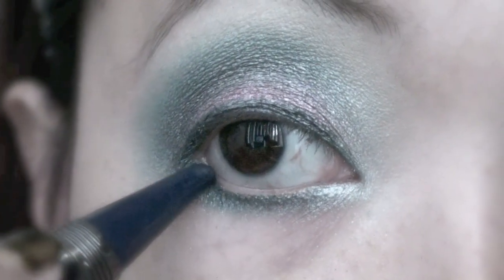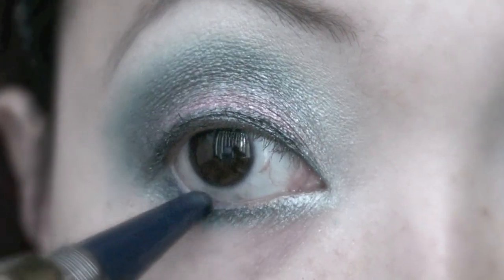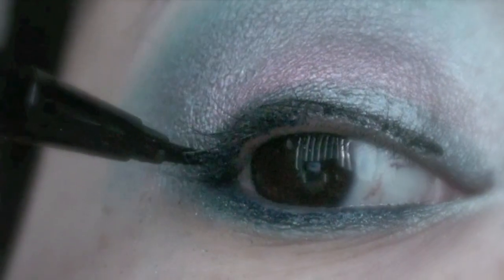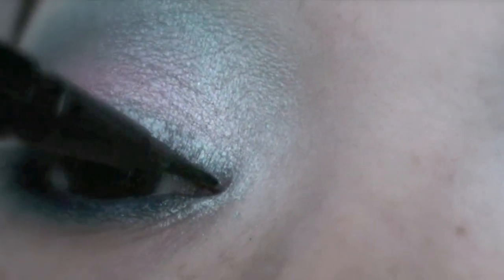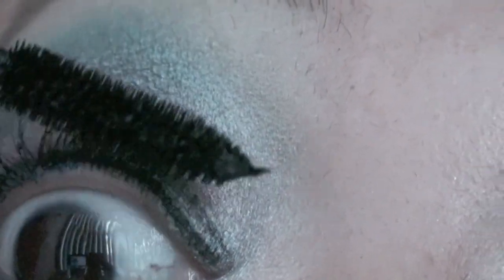Now to create whiter whites, apply a blue tint kohl to the waterline. I'm using Lise Watier's liner in blue. Apply a dark liquid liner to prep for your lashes. Next, apply your mascara. I'm using the L'Oreal Voluminous Mascara on the top and the bottom.